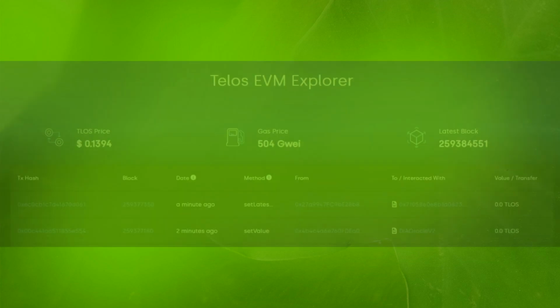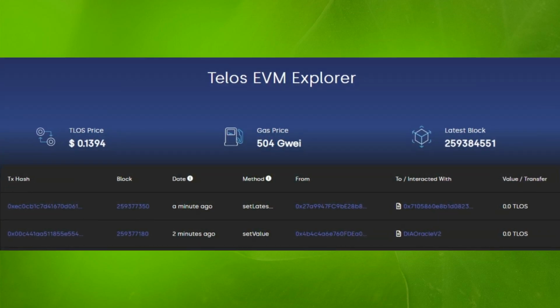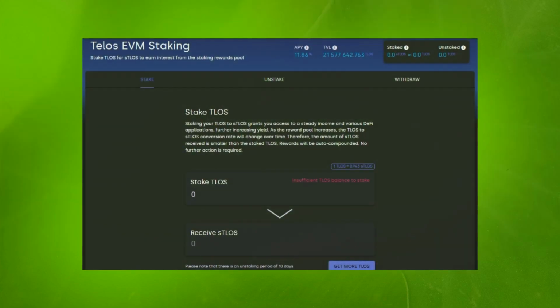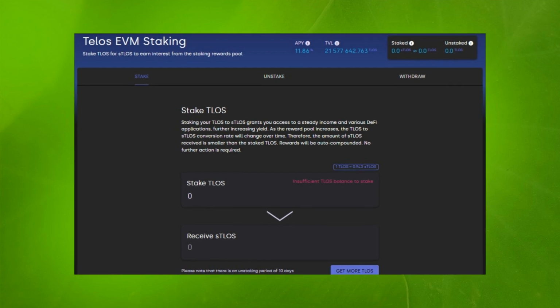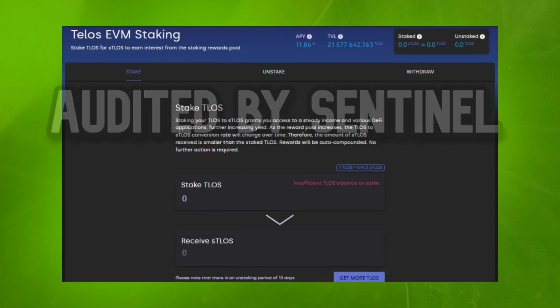There's also TelosScan, which is another one of their block explorers for the EVM version, which gives you access to extra features, including gas costs, but also staking. Looking at the staking feature, they're currently offering 11.86% APY. There's a TVL of over 21.5 million TLOS currently in staking. They've also been audited by Sentinel, so the smart contract has been checked for bugs and other possible issues.